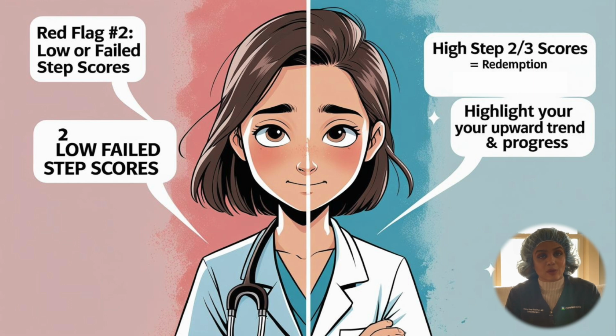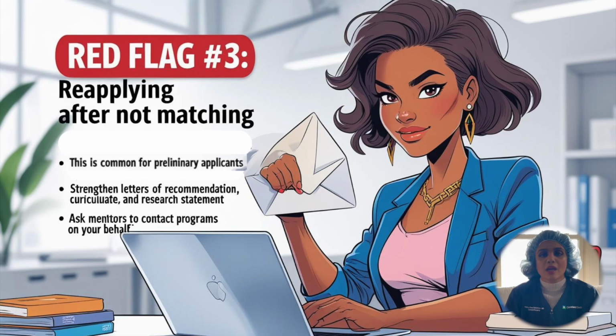Back in the day when we had Step 1, if you performed better on your Step 2, that massive growth shows people that you've been working hard, that you've been growing. Red flag number 3, you didn't match, which happens to many people, and you're applying again.